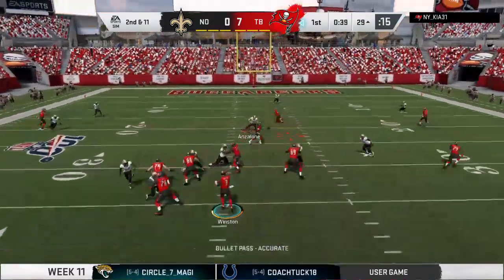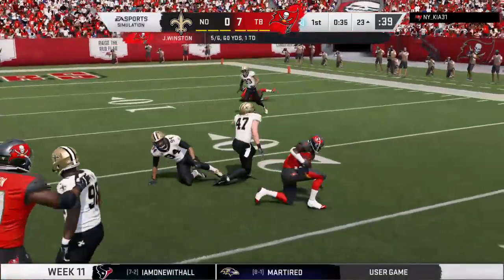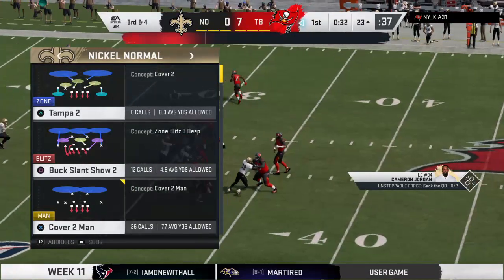To throw again on second down. Winston over the middle. He finds Godwin, complete. 6 yards is the pickup, and that'll lead to a third down.